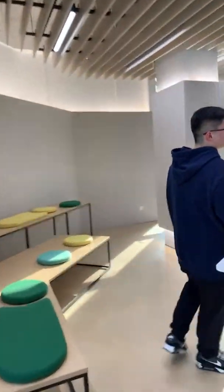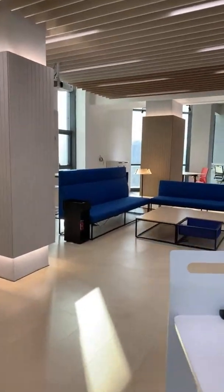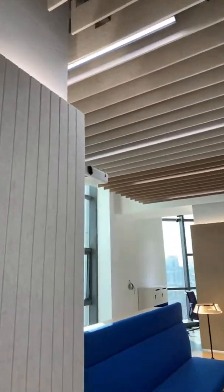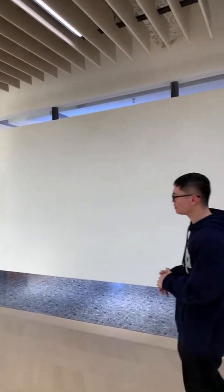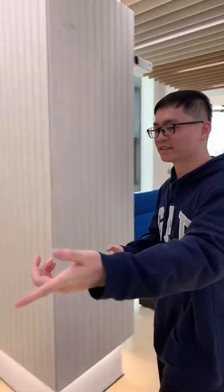Coming here, it's going to be our seminar room. In this room right here, we have a projector on the ceiling, which allows you to give a PowerPoint presentation during the seminar or training. And also, we have some sitting panels right here.